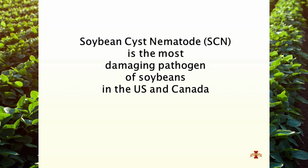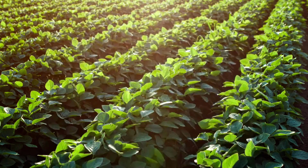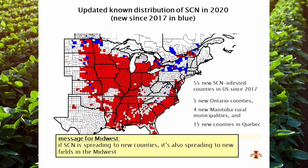The reason SCN is the most damaging pathogen is due to a couple of its attributes. The first one is it's so widespread. Because it's the most damaging pathogen, we track where it's been found in the United States, and we publish an updated map every 5 years or so. The most recent map was published in January of 2021, and it represents the period between 2017 and 2020. And in that short time span, we had found soybean cyst nematode in 55 new counties in the United States and dozens of new counties and rural municipalities in Canada.